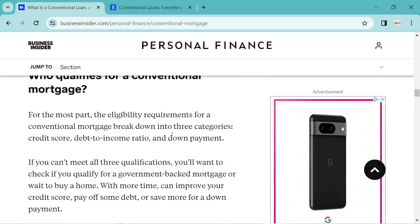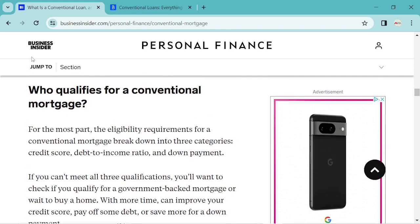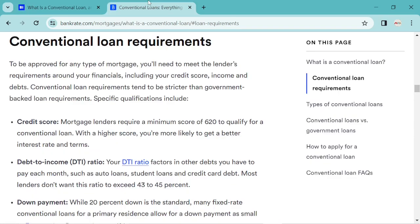Now, who qualifies for this? Let me go to this other article to see the qualification, the loan requirements, the credit score. At the time of recording, we're saying the minimum credit score is like 620. However, these credit score requirements always change all the time. So at the time of recording, that was the credit score, but the higher the credit score, as usual, the better you're gonna be getting in terms of rates and everything. So higher score, much better.